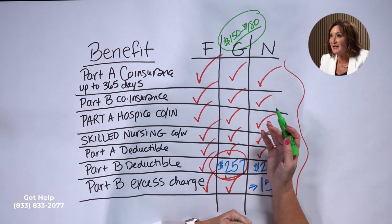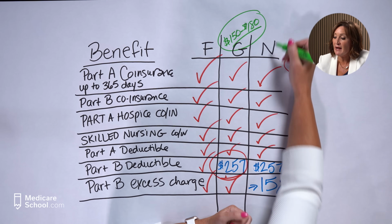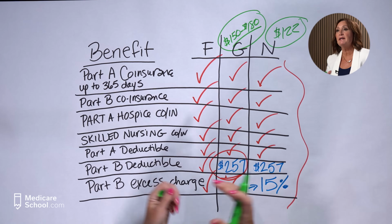They might be a little higher in some areas. They could be a little less in some areas. But the N plan, the average price right now for an N plan is $122. So you could save up to $30 or $40 a month with that N plan. And that can add up, and it's still going to be very comprehensive coverage for you. So let's talk now about the F plan. If you have an F plan, you're one of the people lucky enough who were eligible for this plan, and you got this very comprehensive plan that's covering 100%. Should you keep the plan? Or should you switch to something else?